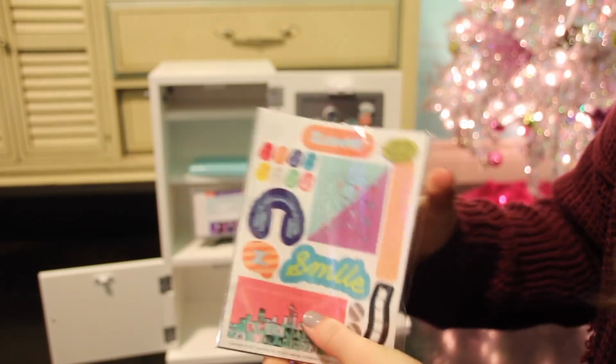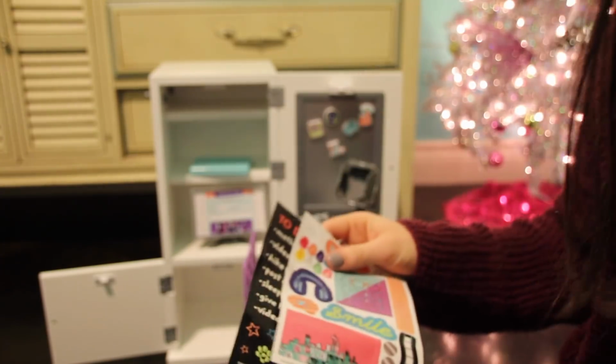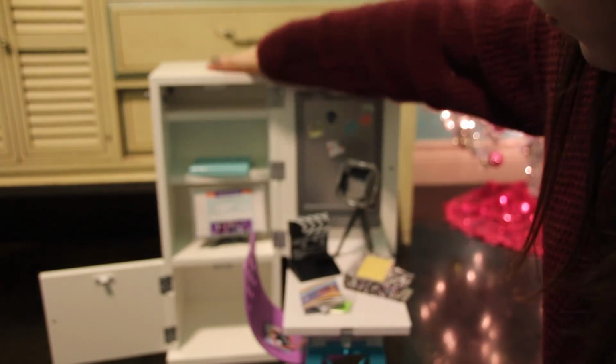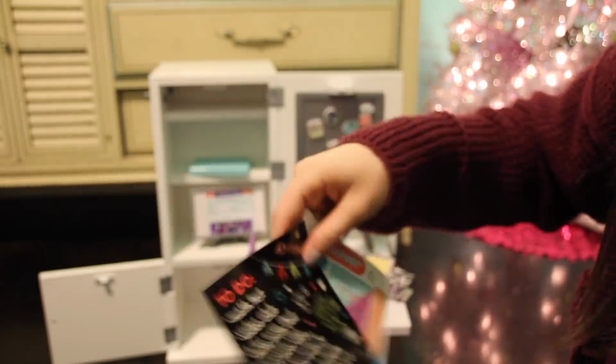These are all stickers. Guys, this is such a cute set. It comes with all these stickers, and you can do what you want with them. The one at the AG place I visited, they had stuck them on the wood. You could also put them on the laptop. Post new vlog, American Girl's catching up with the lingo.